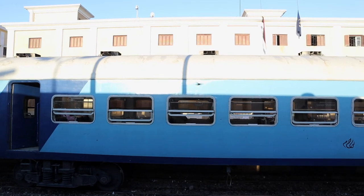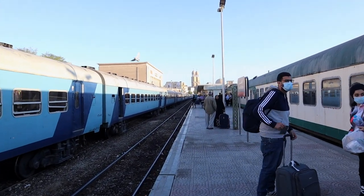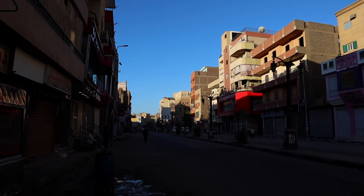Good morning. Hi, good morning. Welcome. Good morning. So it's just after 6 a.m. and I've arrived here in Luxor. This is the train I was just on. The class I was riding, I believe, is just one carriage, and the rest of the classes are all of a different nature.